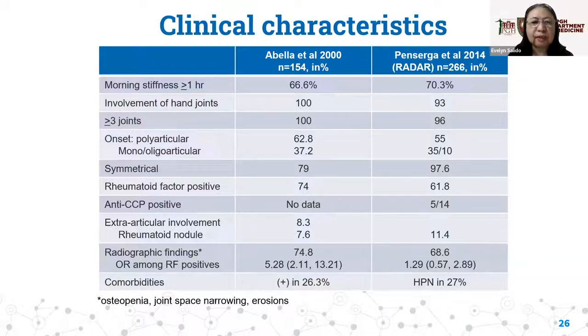In the study of Dr. Abelia, the odds of having radiographic findings was 5 times more among those who were rheumatoid factor positive. But the same association was not demonstrated in the later study. And in the first study, the comorbidities were found only in 26%, but later on, there were more patients with comorbidities, because hypertension pa lang was already found in 27%.